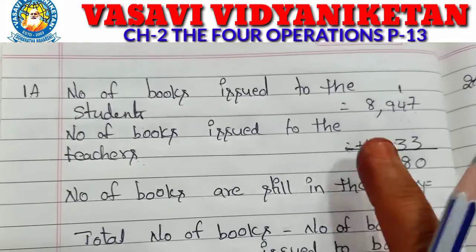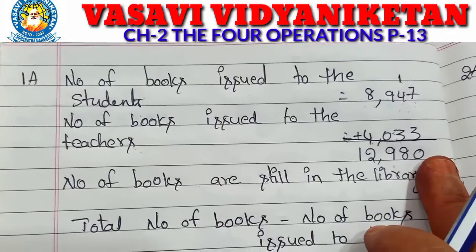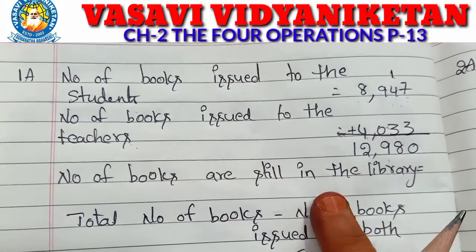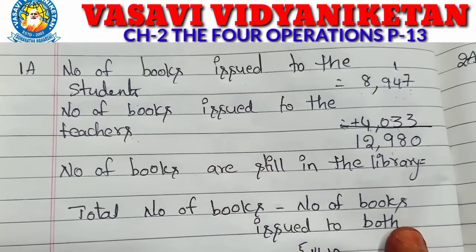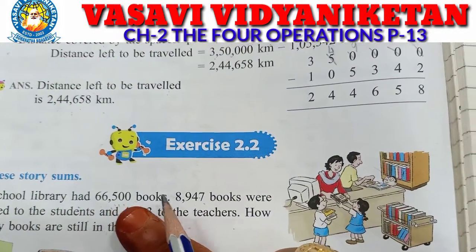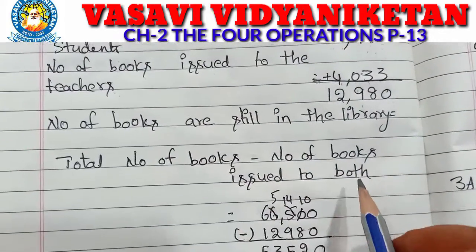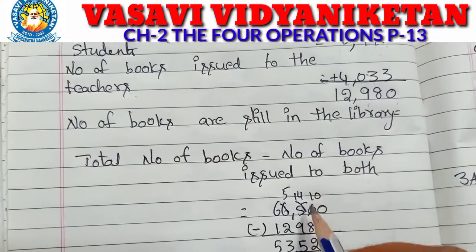So totally how many books were issued for both students and teachers? 12,980 books they issued for students and teachers. Now, the number of books still in the library. So now we have to find how many books are there in the library. So total number of books minus number of books issued to both. Total number of books, how much? In our textbook they have already given 66,500 books. So the number of books issued to both teachers and students is 12,980. So we have to do subtraction.